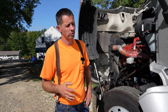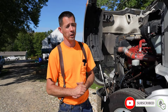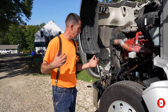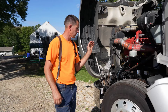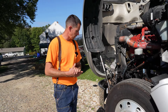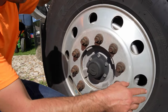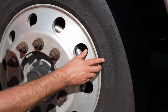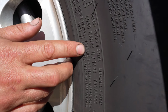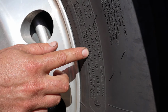When I'm out running the road, I'm a 75, 80 mile an hour guy when I get out west. So tires are important to me, especially steer tires. I've always been a Bridgestone Michelin guy, and on the front end, I run 16 plies, and I'll show you guys why. This is a 16 ply tire, and you're running singles, so each tire is good for 7,160 pounds. So you're good for 14,320 pounds on your front axle.